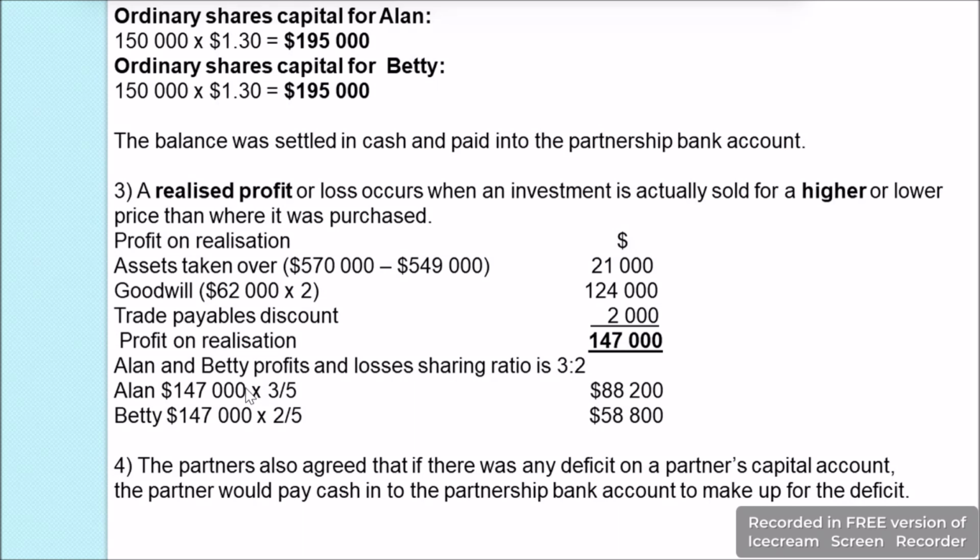which was 3:2. So for Alan, it will be $147,000 times the profit share is 3 and divided by the total, which is 3 plus 2, 5. So it will be $88,200 for Alan, and for Betty it will be $147,000 times 2 divided by the total, which is 5. So it will be $58,800. Furthermore, it was also stated that the partners also agreed that if there was any deficit on a partner's capital account, the partner would pay cash in the partnership bank account to make up for the deficit.